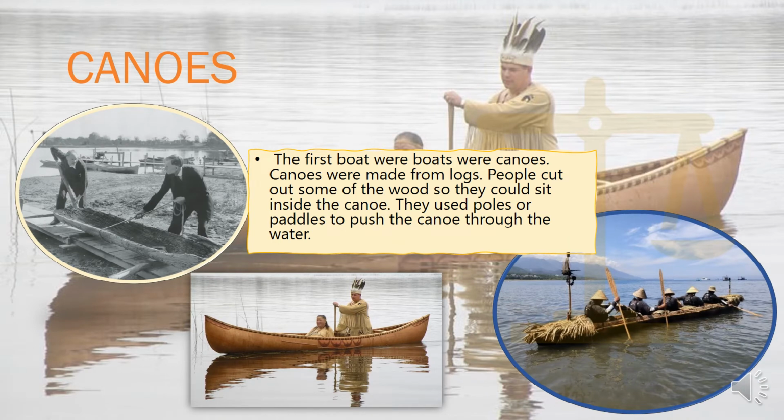The second one is what we call a canoe. Canoes were made of tree logs, where they cut down the tree and keep digging it until it looks like this, as you can see. They keep digging it so that you can sit inside the canoe. They used poles or paddles to push the canoe through the water. That's a simple picture of a canoe.